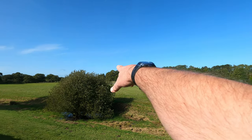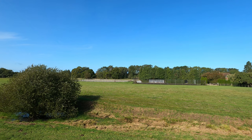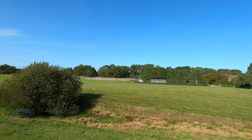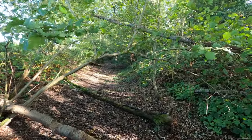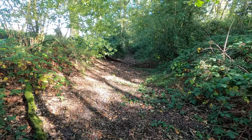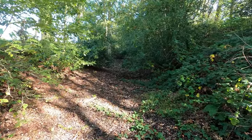And then over there in those trees, we have our Iron Age outer ditches. That's the one by the car park. And I'm going to see if I can access that now. Well, I've managed to access the northwest outer Iron Age defensive ditch. I didn't think I'd be able to, but I have, and it was quite easy, to be honest with you.